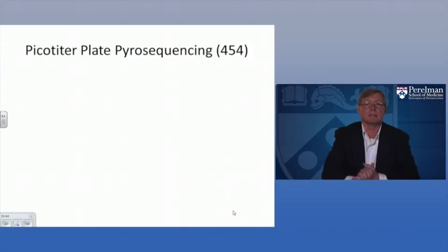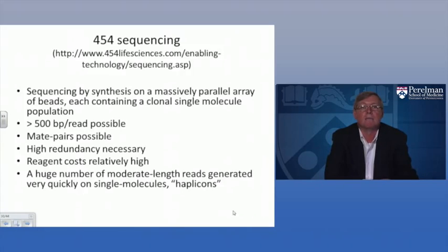So I wanted to go into slightly more depth with 454 sequencing. That was the first major next-gen technology to come online. Some of its features are shown here. You can do sequencing by synthesis, as I mentioned before. You can get long reads with 454, which is really the most unique aspect of 454 sequencing.